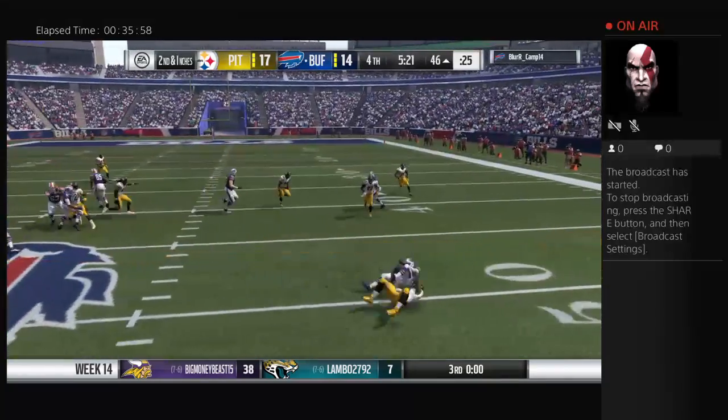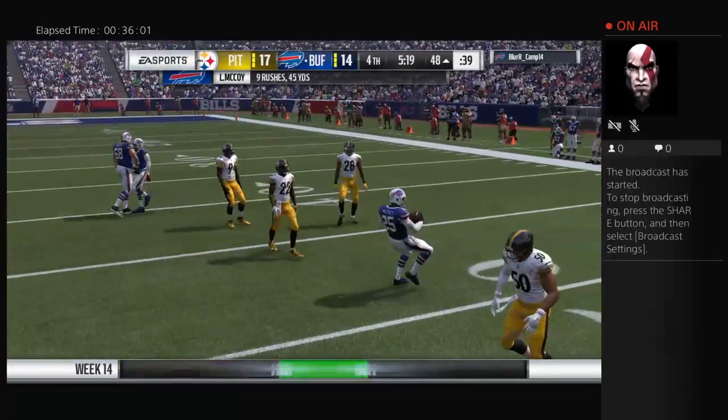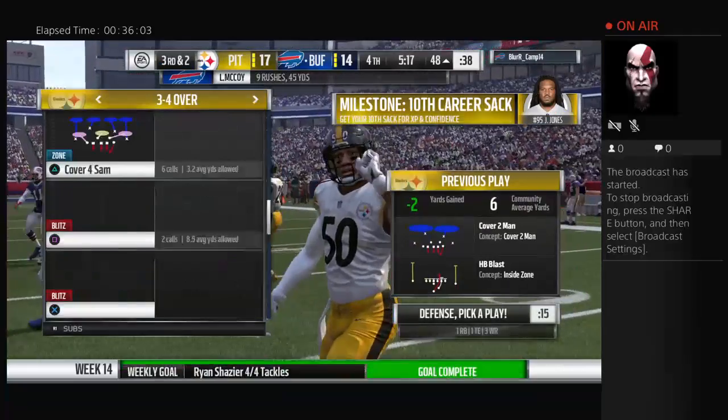Taylor with a give to McCoy. And he is going to lose yardage here. It's a loss of 2, now third down.